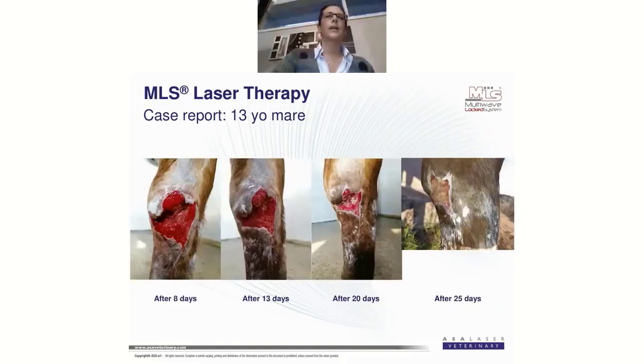Here you can see the results after 8 days, 13, 20, and it was practically completely closed after 25 days. The mare was not lame at all, and it was really a very, very nice result at the end. So I think that using laser, you can promote healing, and a good healing, and the signs of the wound will also be less than if you treat a horse without laser.